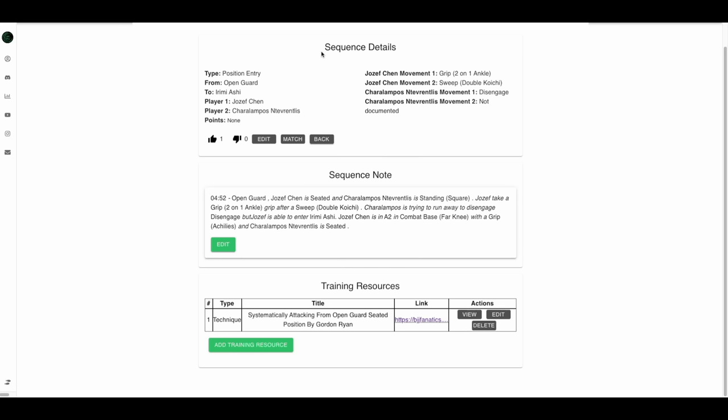Now, if we hop into the Outlier database, we now have sequences. And you can see the sequence started from open guard and ended in a Remiashi. And we have that 2-on-1 ankle grip and that double Kawuchi. And we have the note that's generated with this sequence, and we also have training resources associated with it.